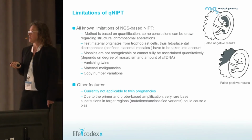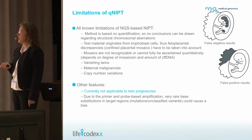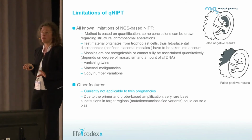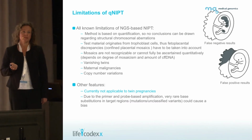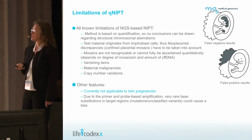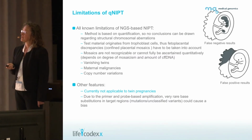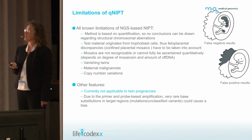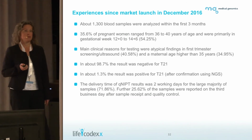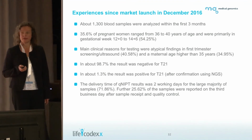And last but not least, you have to keep in mind that, since we are based on qPCR, we use different primers and probes. Therefore, if there are any very rare mutations or unknown variants, that could also influence our NIPT results. So, this is our experience since we launched the qNIPT in December last year in Germany and also in Hungary and Turkey.